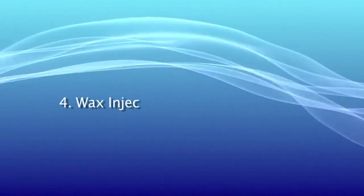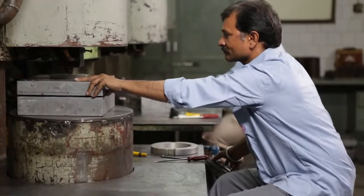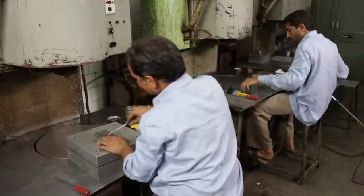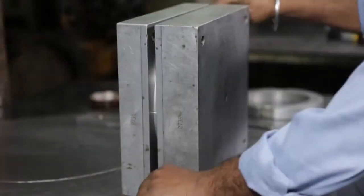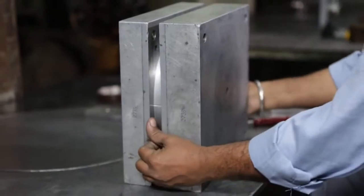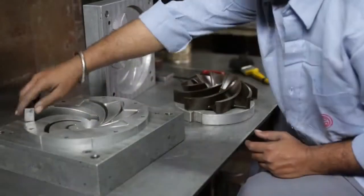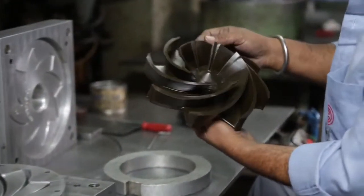4. Wax injection. Pattern wax or soluble wax is injected into these dies through wax injection molding machines. The wax injection machine pushes the wax at high pressure into the die. The wax cools and solidifies, taking the shape of the mold.